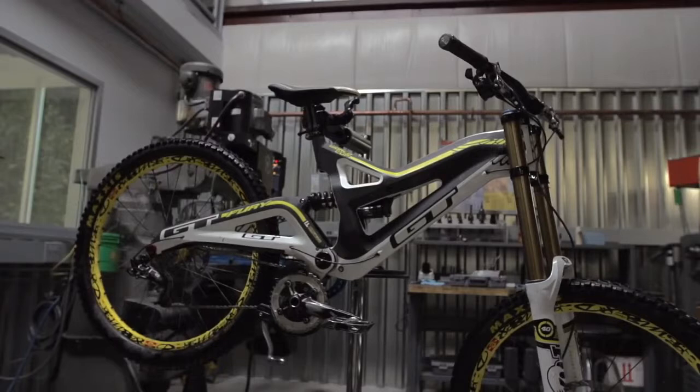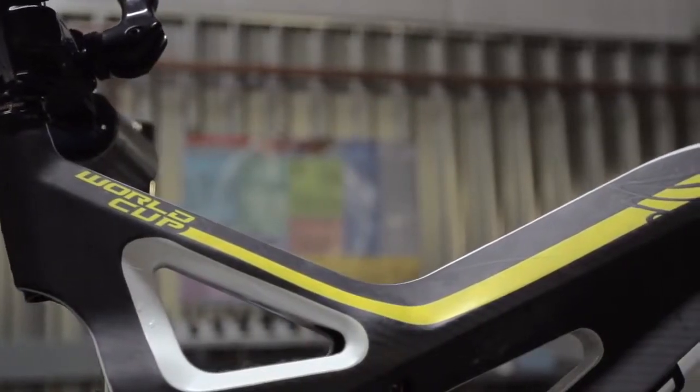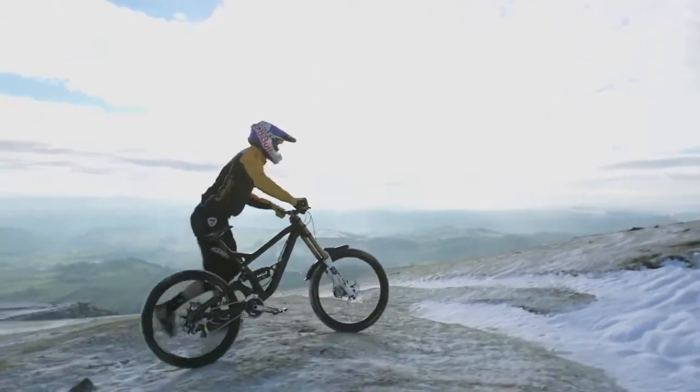So the current Fury downhill bike was developed in 2008-2009, and it was the world's first full carbon downhill frame. Over the past decade, there's been a lot of changes to riding styles, particularly of downhill bikes. Everybody's getting a lot more aggressive. Tracks are getting steeper, jumps are getting bigger, people are going faster.